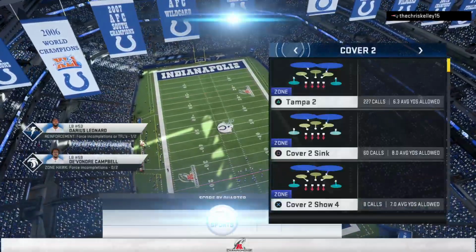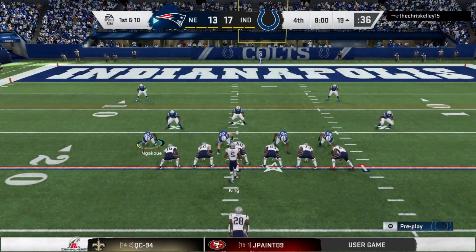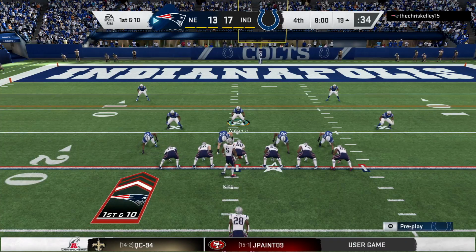One quarter remains for the right to go on to the Super Bowl. You are watching the NFL on EA Sports.